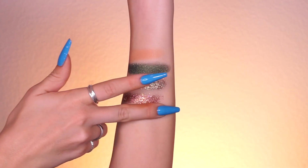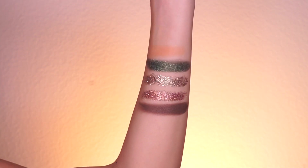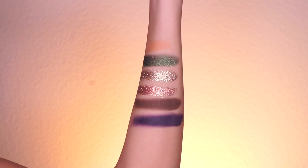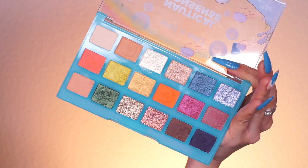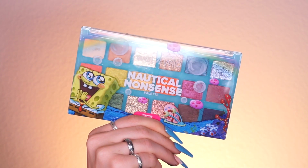We have Load of Barnacles, which is a shimmer shade. And last but not least, we have the last pigment in the palette. It's called Secret Formula. It is a dark navy matte shade. And that is the final row in the palette. Every single shade is gorgeous and unique, and I love every single one.